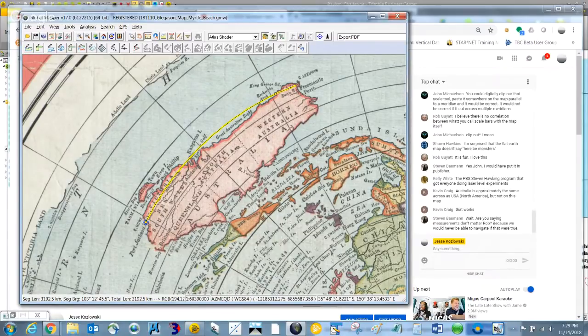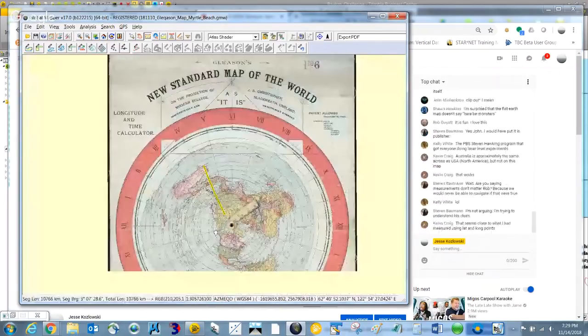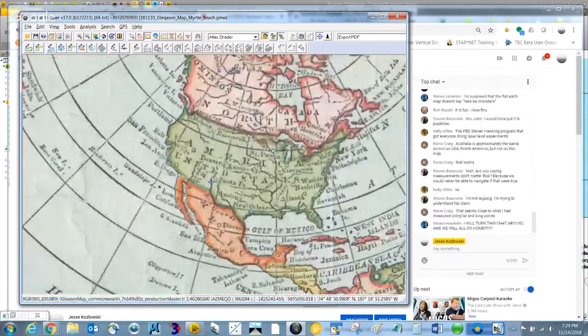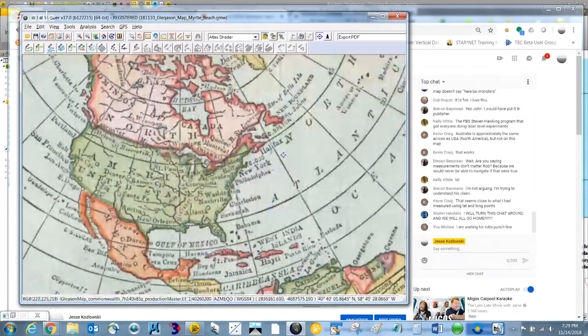Okay, Kevin said Australia is approximately the same across the USA. Well, you may have just found something weird about this map. Let's go measure the United States. Let's say I'll measure along, let's see here. That's 30. This is 45. There's the 45 parallel.